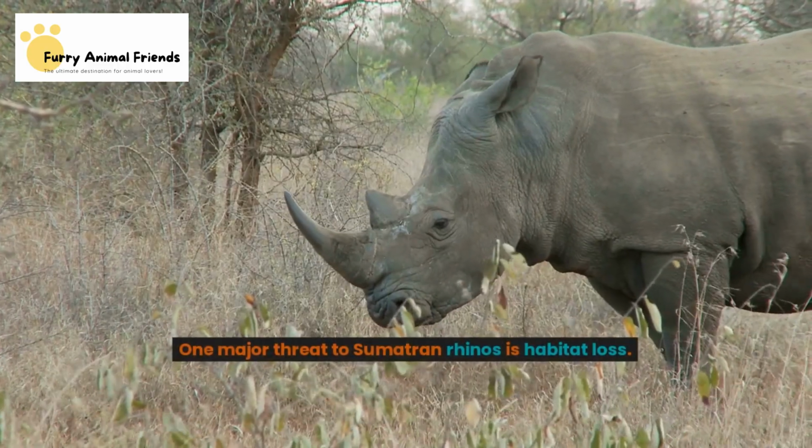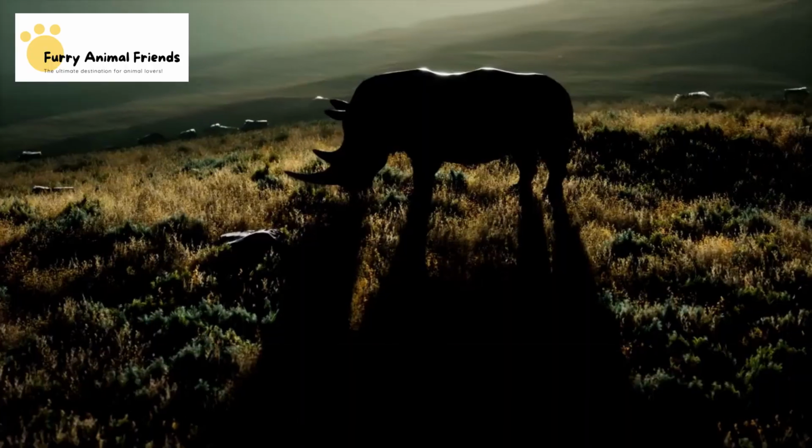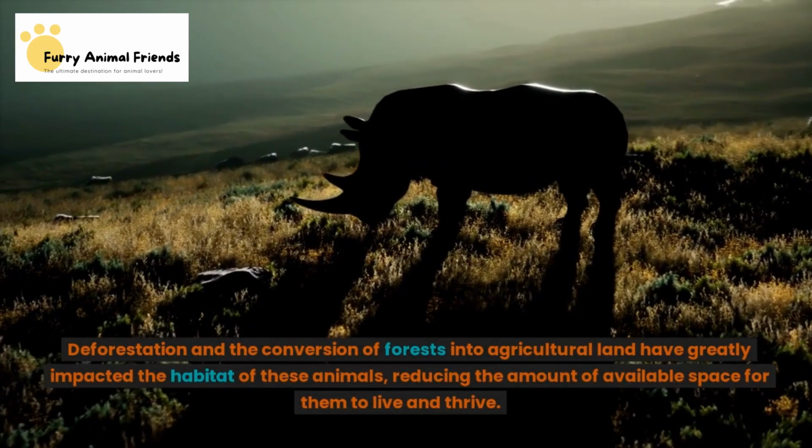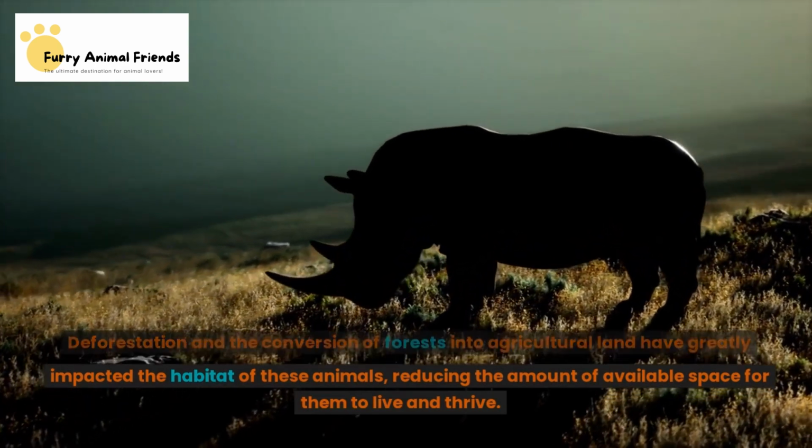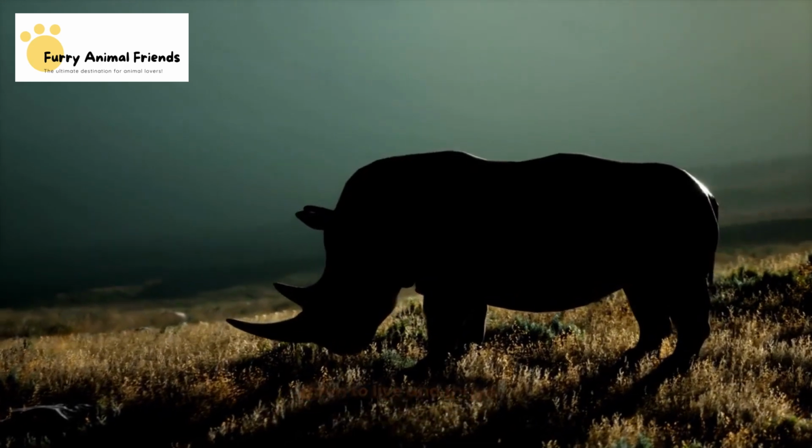Threats to Sumatran rhino populations. One major threat to Sumatran rhinos is habitat loss. Deforestation and the conversion of forests into agricultural land have greatly impacted the habitat of these animals, reducing the amount of available space for them to live and thrive.